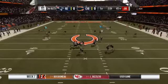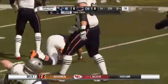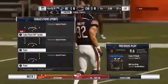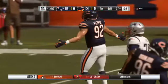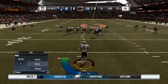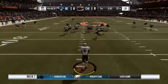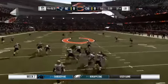Working from the gun, it's Brady. Oh, the pressure too great, and he goes down once more. Well, that's the second time they've gotten to Brady, and you've got to do it a variety of ways. You want your regular pressure. Sometimes you have to bring extra. But in this case, they got to him, and that just doesn't happen very often. It's a rarity.